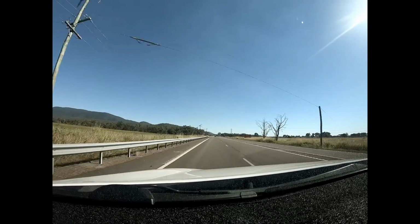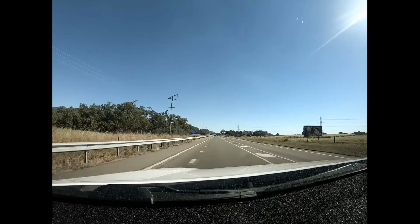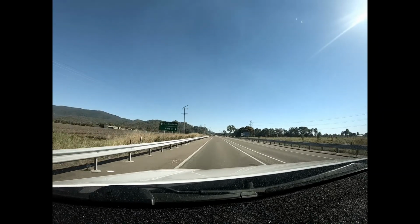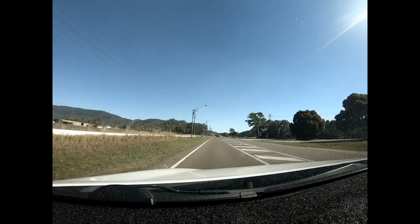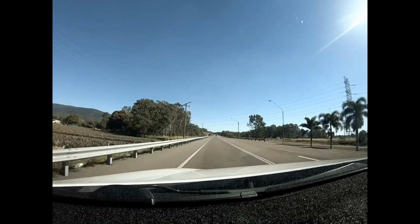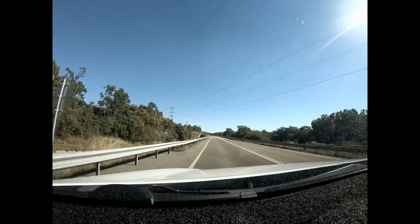The area we're coming into now is called Rolling Stone. And this is kind of the unofficial halfway mark between Townsville and Ingham. Turning to the right, you go down to Belgale Beach. There's actually quite a few people that live down there. I was rather surprised. We'll go for a drive down there one day.